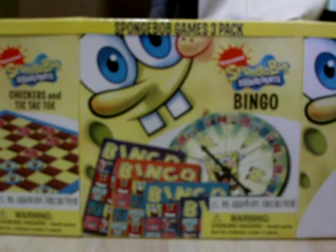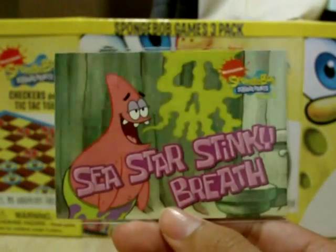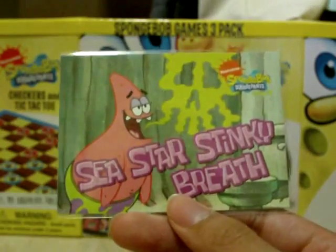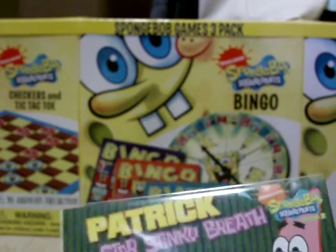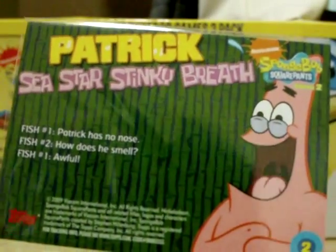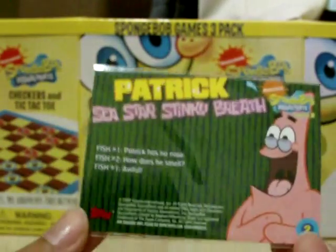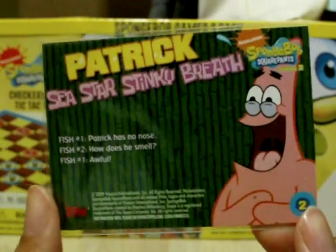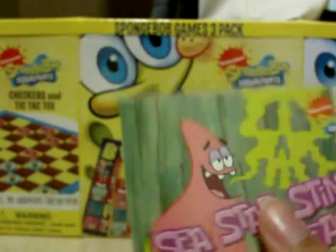So basically we're gonna go through every single card here, from 1 to 90, and some promos, some extra ones that we have. Okay, so Sea Star Stinky Breath, which is Patrick, and he is number 2. Fish 1: Patrick has no nose. Fish 2: How does he smell? Fish 1: Awful. That's not really very funny after you look at it a few times, but still, it's okay. SpongeBob trading cards.